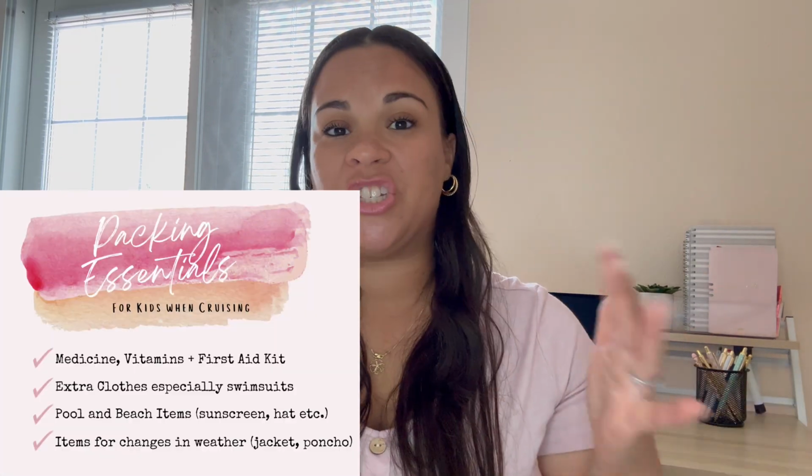So these are some of the ideas for those essential beach items, as well as beach toys if your child is into that. Like I know now they have those collapsible beach toys, so the bucket literally just smacks down and it's really tiny. Those are great for packing because they are going to be super expensive on a cruise ship.